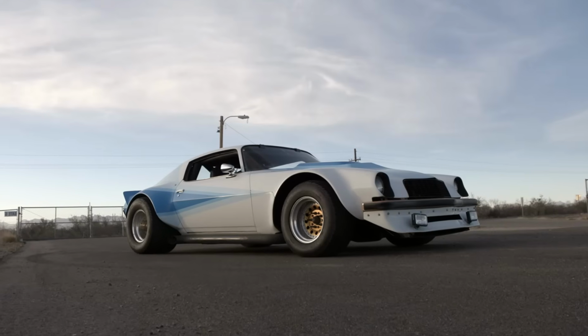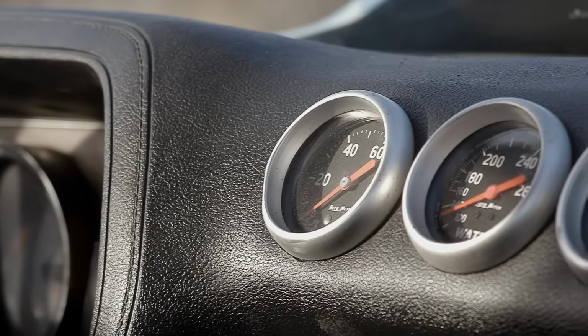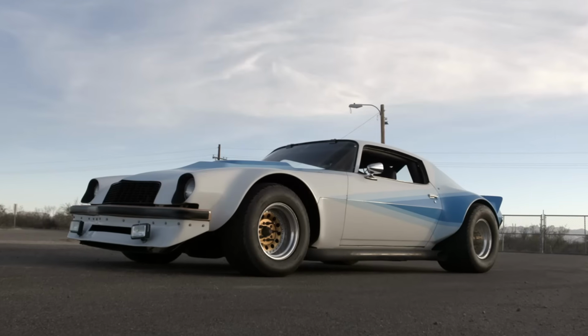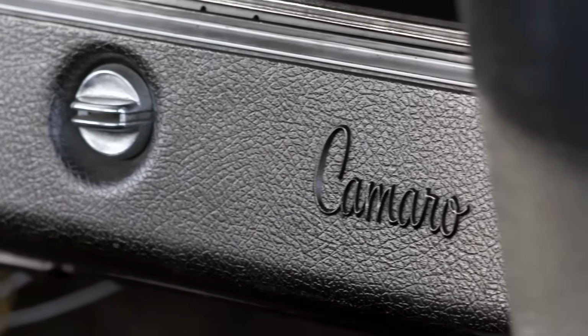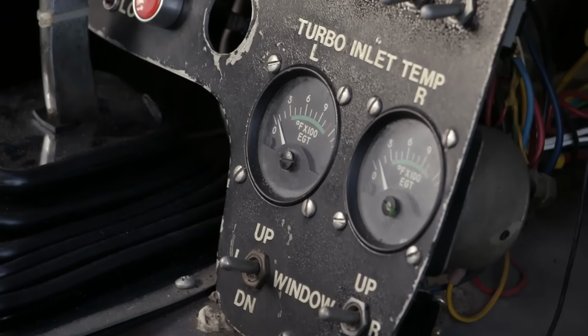It's the Super Camaro, a 1970 or 71 model that was built in the late 70s in a style that could have only come from the late 70s. I also got a vintage twin turbo engine that was in the car in the early 80s, and someday we'd like to get that going.